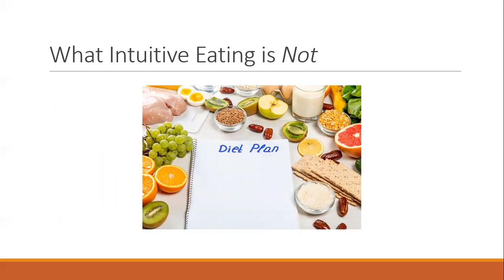What intuitive eating is not is a diet. This is definitely a journey, not a destination. Many diets out there will basically give you a destination to achieve. End this diet when you've reached a certain weight or when you've achieved your XYZ goal. Intuitive eating is a lifelong journey.